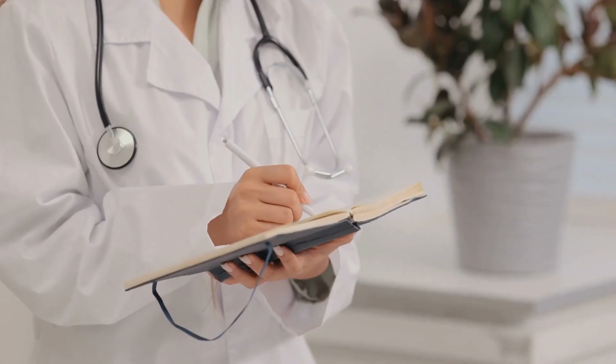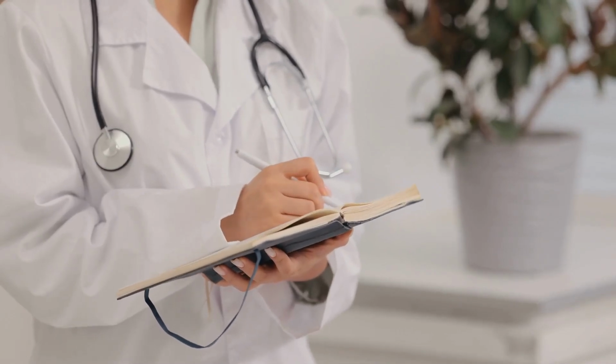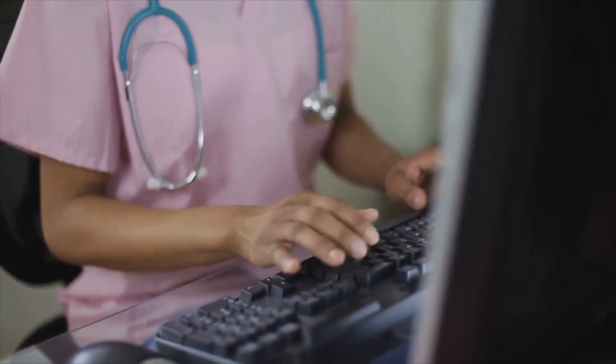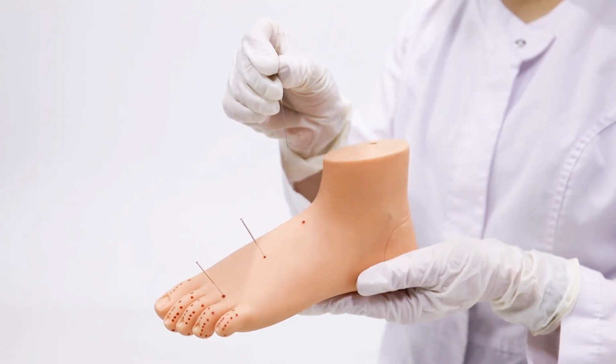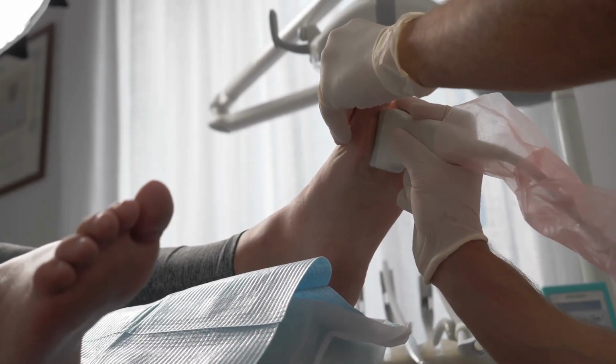Each patient encounter generates a wealth of information that must be meticulously documented by the healthcare provider. This documentation serves as the primary source for selecting appropriate codes. Coders must possess a strong understanding of medical terminology specific to podiatry, anatomy of the lower extremities, and the nuances of various foot and ankle disorders.